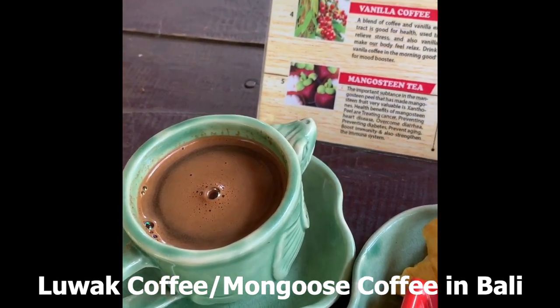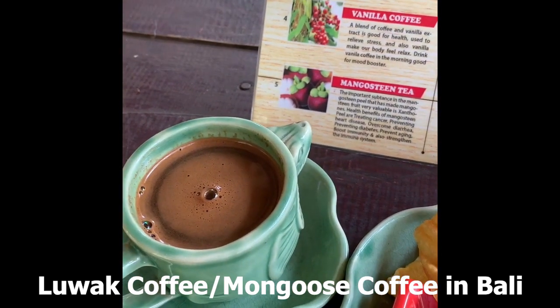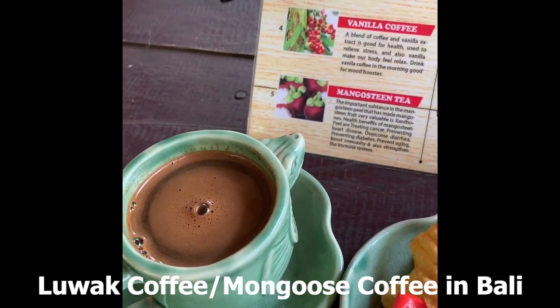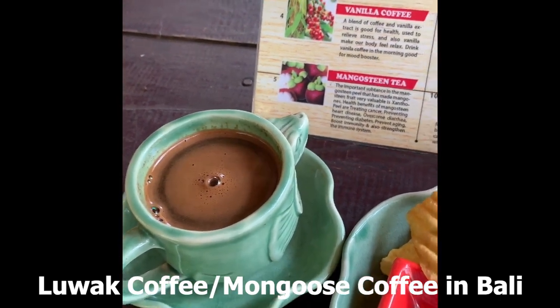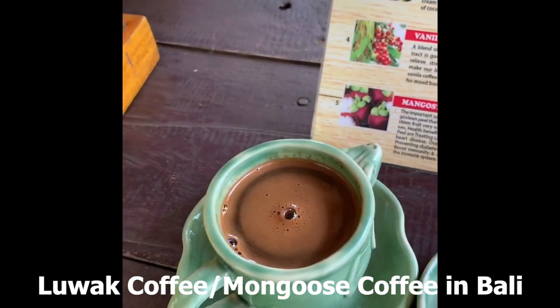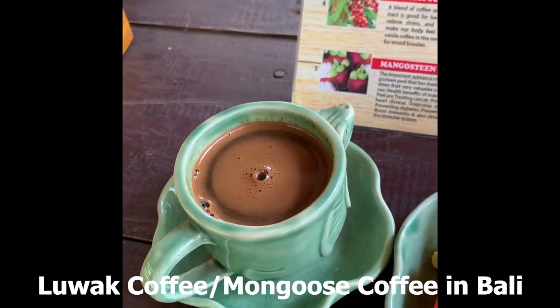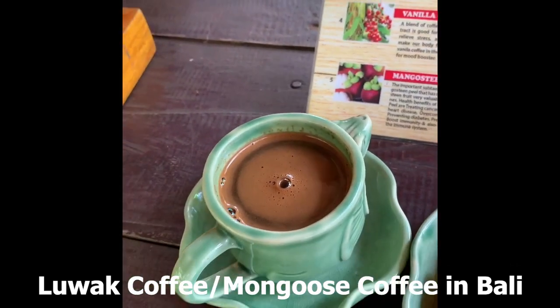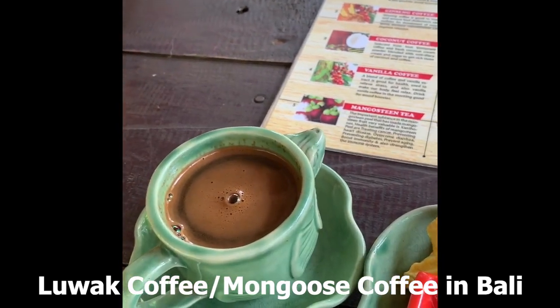It also prevents neurological diseases and Parkinson's disease because of the antioxidant in coffee Luwak. This particular coffee can also reduce inflammation in the brain that causes Alzheimer's disease. Luwak coffee can stimulate the vascular system and stimulate the adrenaline hormone. It's also used to help the body metabolism, and makes the body feel more energetic. Okay, so I'm gonna taste it and then give you my verdict.